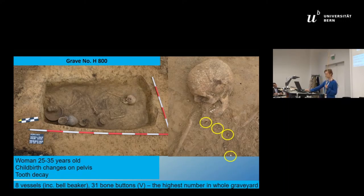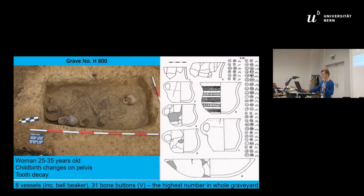She had 8 vessels, including the typical Bell Beaker, as you can see later, and 31 bone buttons with the V shape. This is the highest number in the whole graveyard, if I'm talking about the bone buttons. You can see the grave goods here. This is the Bell Beaker, which was found here. And I think she was the one woman in the graveyard who has this Bell Beaker, because it's quite a typical man's grave good.